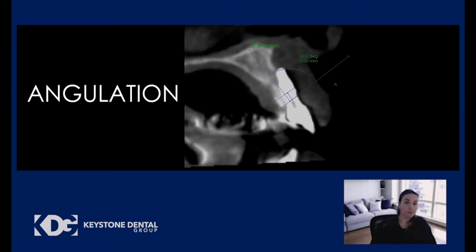And we know that this is not going to be a successful implant long term. We know this is a case where the tissue is going to end up collapsing. We're going to see a lot of discoloration. We're going to see a lot of bone loss. And this is a case that is going to need major work later on. It's going to need grafting. It's going to need additional surgery. It's going to be more difficult to manage this case.